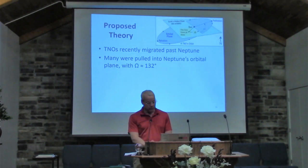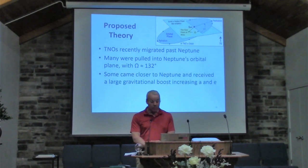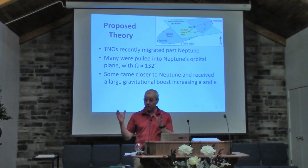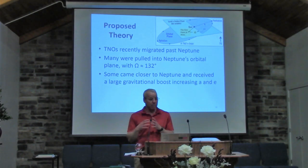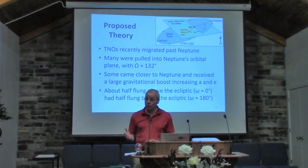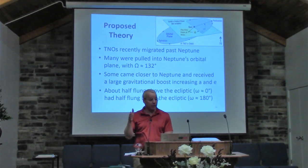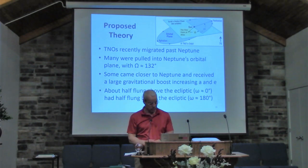And again, that's a reference if you want to look at it, other than it's just similar to Neptune. Some of them came very close to Neptune, and Neptune gave them a gravitational boost. And that gravitational boost, if it flung them out, would have increased the size of the orbit, the semi-major axis, and the eccentricity, meaning it would no longer be a circle, it would be a long ellipse. About half of those that got that gravitational boost would have been shot above the plane of the ecliptic, resulting in an argument of perihelion close to 0. And about half of them would have been flung below the plane of the ecliptic, resulting in an argument of perihelion close to 180 degrees, which explains the histograms that I showed you before.